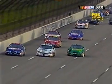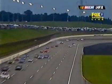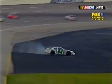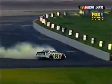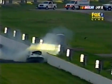You're going to see Jason Leffler, top right of your screen, have some trouble off turn number 2 there. He's already made contact with the outside wall. Here comes Jeff Fuller to avoid hitting him right in the door. He turns his car hard left, but unfortunately he's not going to be able to spin it around. He's going to make some awfully hard contact with the inside wall. He couldn't have hit it in a worse place.